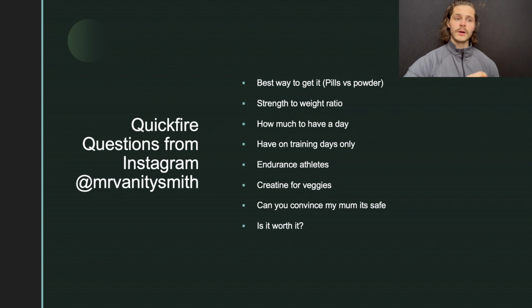Can I convince my mum or your mum it's safe? It is safe. It's the most studied supplement. It is probably the most used supplement after protein and caffeine. If it wasn't safe, we'd have a lot more news about it. The way they already demonize caffeine, if this had some adverse effects, it would be plastered all over mainstream media.